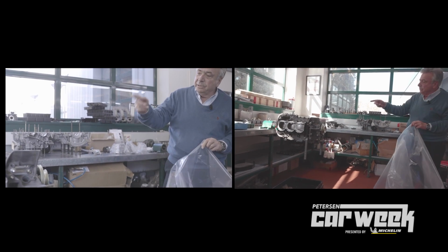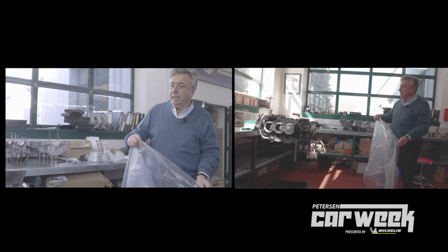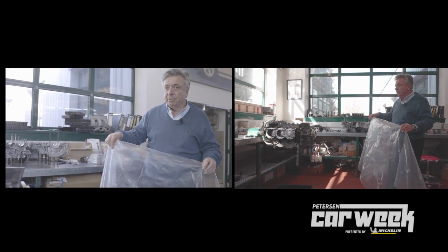Over here, this is a restoration of a complete 911S from 1971, a 2.2S. And this is the engine, and the engine is being brought back to original specifications. And it's the next one to be completed here.